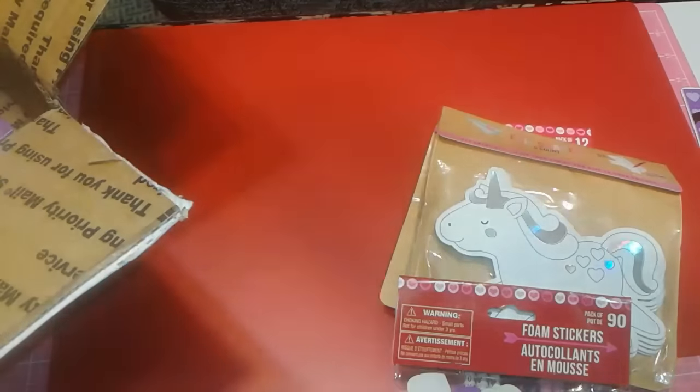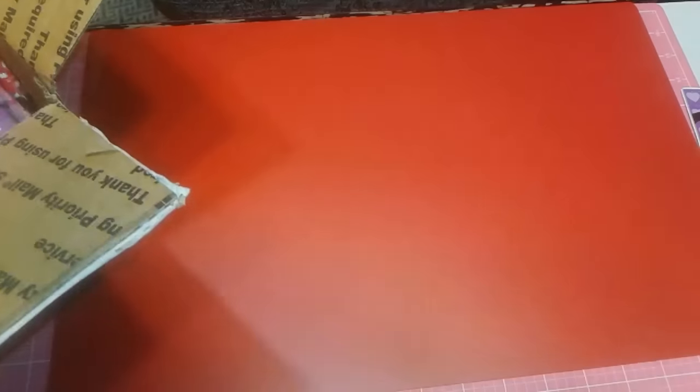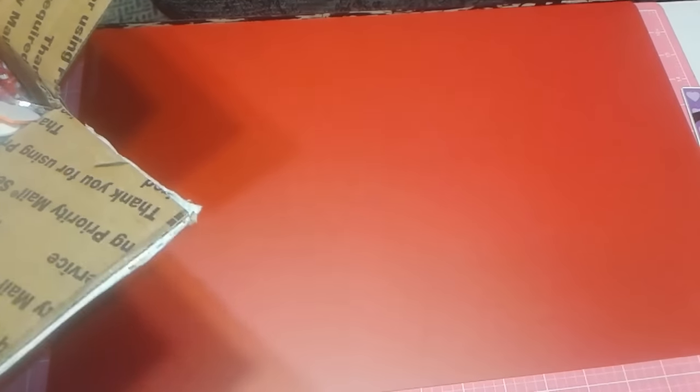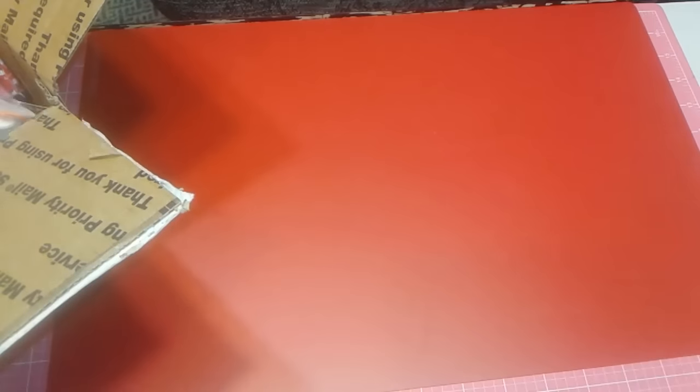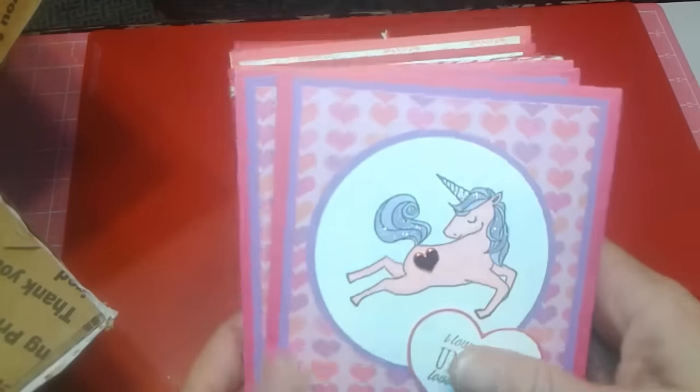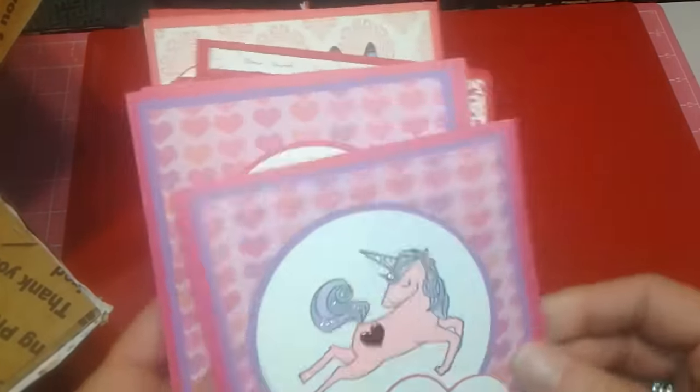And sorry for the crinkle, folks. I'm opening it up at the same time as you. You're looking at it as I am looking at it. I will open up my little goodies from Jeanie later, just because I want to focus just on the cards today. These are Jeanie's cards. She had to have gotten the same stamp, and I have yet to use mine.